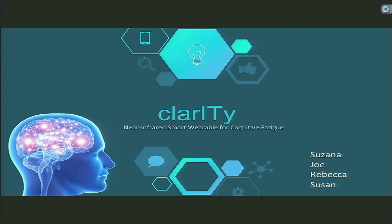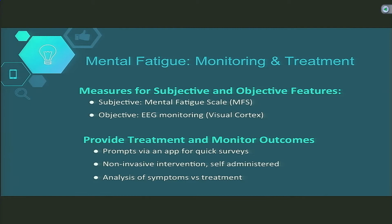So to give you a little bit of background on that, there are both objective and subjective measures of cognitive fatigue. Subjective being what the patient can give through their own self-assessment, and objective things like EEG monitoring, which has been found to show depression in the visual cortex activity, so you could use it as an objective measure. We wanted to provide both subjective and objective monitoring of brain fatigue, but also a way to combine that with monitoring of the actual treatment modality. And we wanted something that could be non-invasive, self-administered, and clinically proven safe.